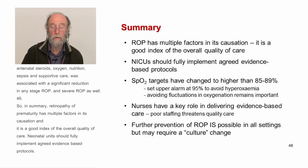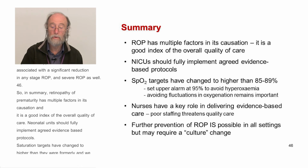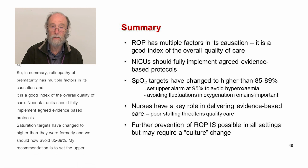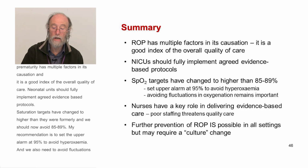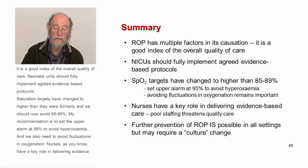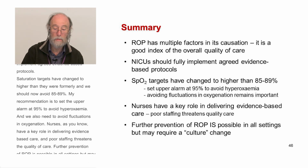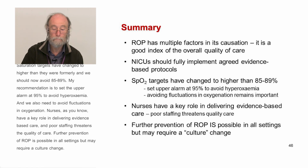So in summary, retinopathy of prematurity has multiple factors in its causation. It's a good index of the overall quality of care. Neonatal units should fully implement agreed evidence-based protocols. Saturation targets have changed to higher than they were formerly, and we should now avoid 85 to 89%. My recommendation is to set the upper alarm at 95% to avoid hyperoxemia. And we also need to avoid fluctuations in oxygenation.